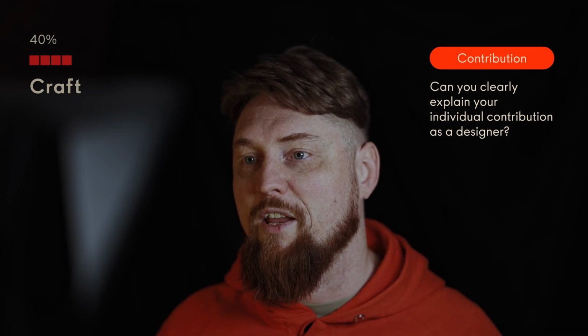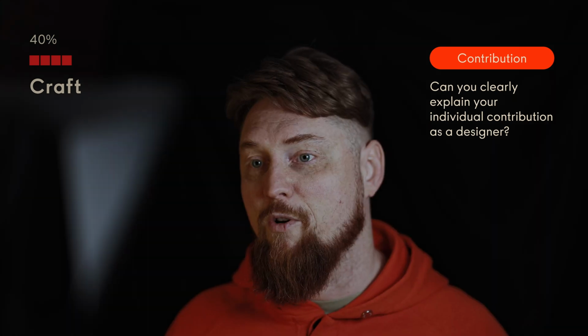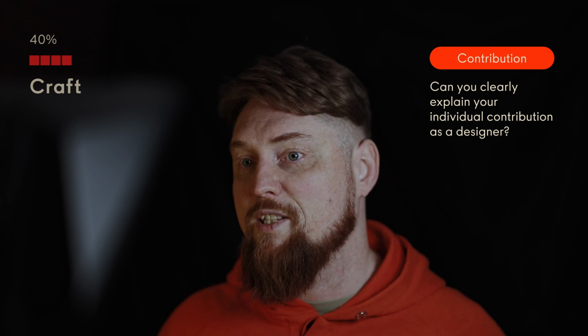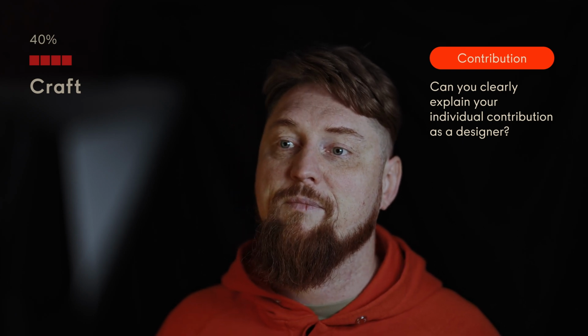Can you clearly explain your individual contribution as a designer? Since you are filling out this questionnaire honestly, please tick this box if you are 100% confident that the team wouldn't have completed this project without you. If you're in doubt, try answering this question. If it wasn't for you, what would this team miss? List what you have done, and if it suffices, it is the answer.